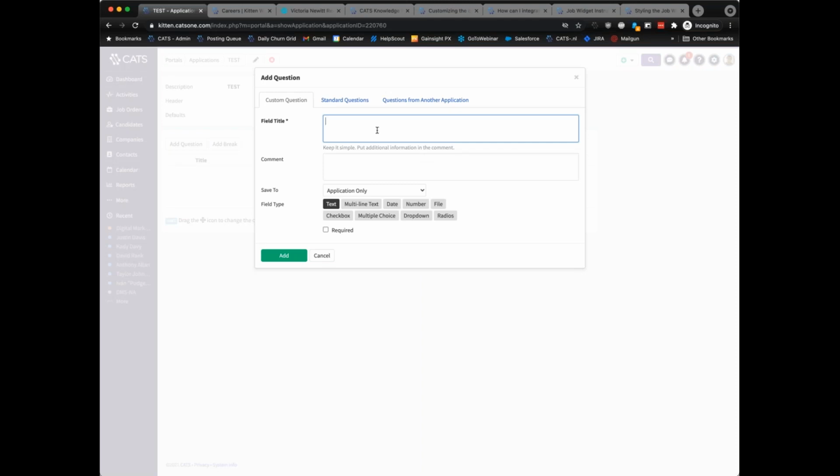field title is going to be basically, hey, here's what the question asks. If I want a little comment, that's going to appear basically how this text appears right here. It's sort of grayed out and it appears below. So if you want to include any additional information, you can. And a couple things worth noting here. I'm going to come back to this. Save to is a very important dropdown.